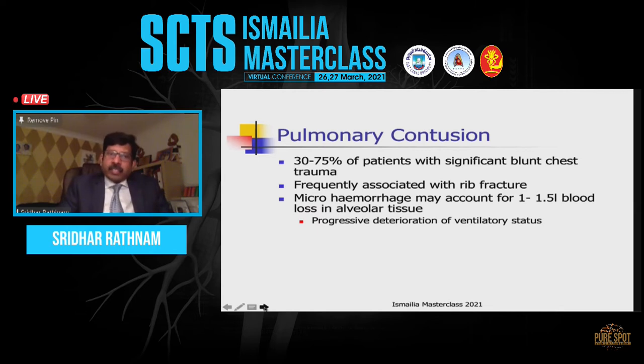Contusion occurs in almost a third to two-thirds of patients with significant blunt trauma. It's frequently associated with rib fracture. The microvascular hemorrhage may account for about a liter to liter and a half of blood in the alveolar tissue. So you have to be mindful that there will be unquantified blood loss within the lungs. You may have pneumothorax, you may have hemothorax, which comes out in the drain, but there may be loss of volume in the pulmonary architecture.